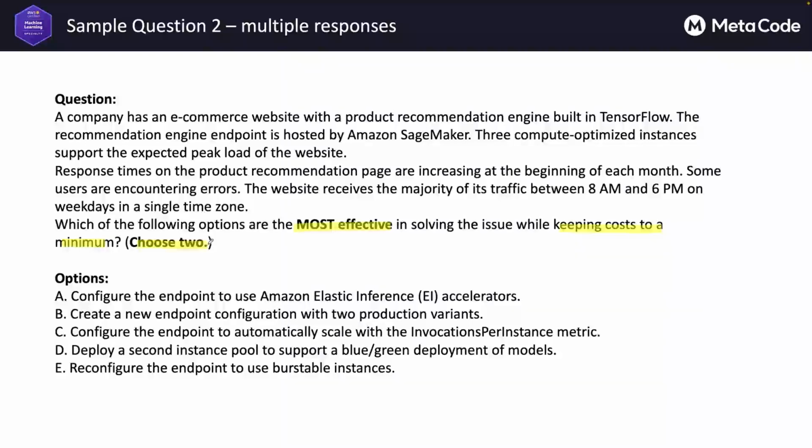So you have to choose two options. The first one is configure the endpoint to use Amazon Elastic Inference Accelerator. Option B is creating a new endpoint configuration with two production variants. Option C is configure the endpoint to automatically scale with the invocations per instance metric. And option D is deploy a second instance pool to support a blue-green deployment of models. Option E is configure the endpoint to use burstable instances.